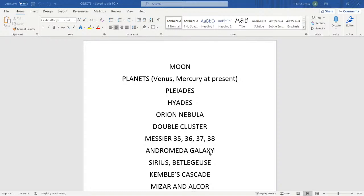Through a set of binoculars, it appears as a fuzzball, a smudge basically in your eyepiece, but you'll know that you're looking at light that left there 2.5 million years ago, traveled all the way through space and ended up on your retina while you're looking through it with binoculars. So you're seeing Andromeda as it was 2.5 million years ago. That's fascinating to understand as well.